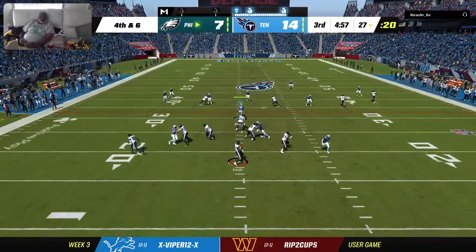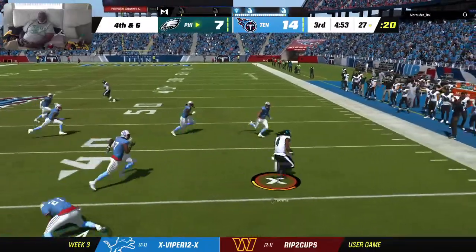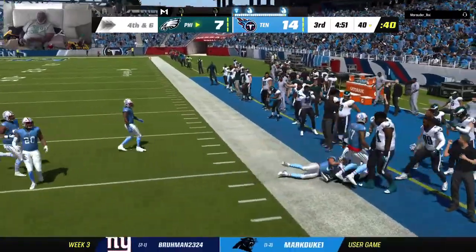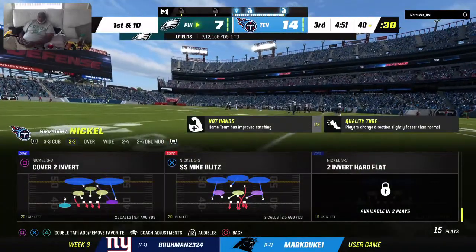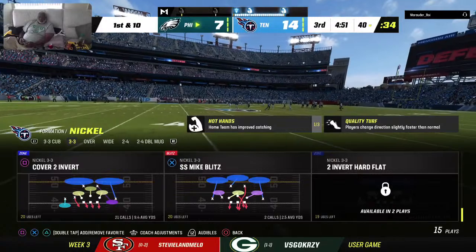Here we go on fourth down. Fields. Pass thrown to Adams. He's got it on the crossing route. And he'll be out of bounds right at the 40. 2 catches in the first half. Now he's got a third here, and it's good for a first.